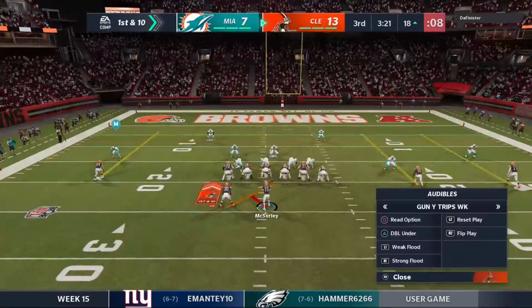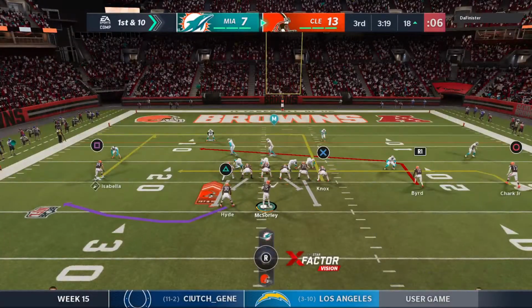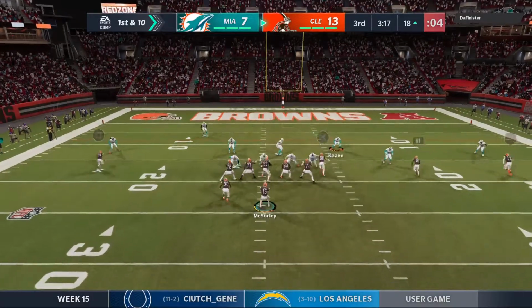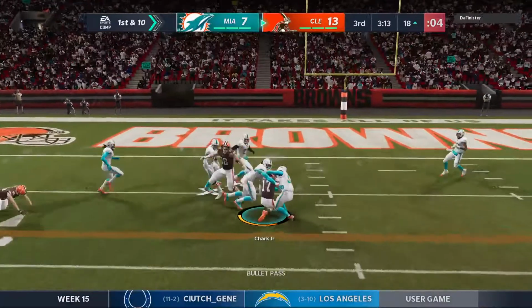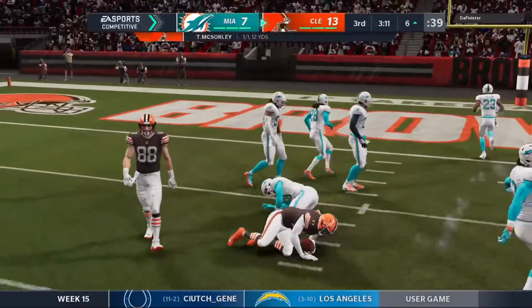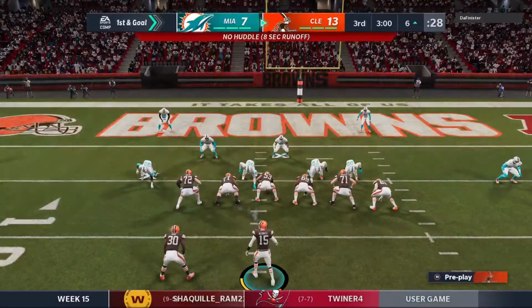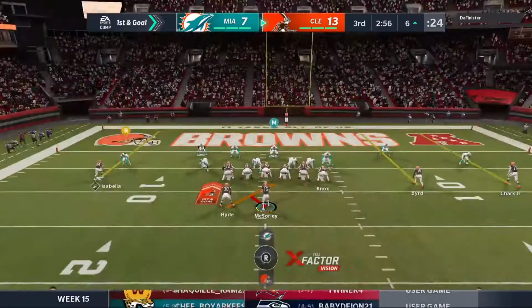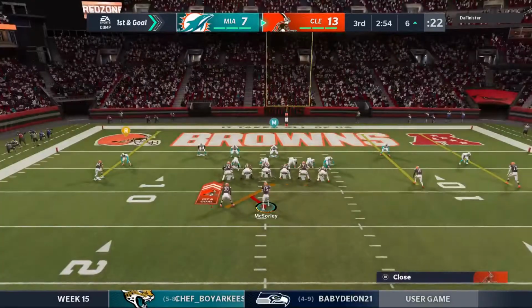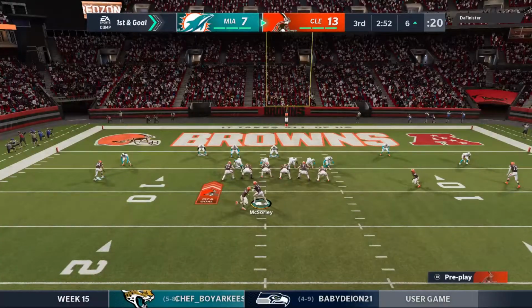Right there, 54. And here comes throw number 1 for the backup QB. And this one into the hands of DJ Shark. And the Browns are going to be set up with a 1st and goal coming up as they get him down at the 6-yard line. Back-to-back nice plays, 12 yards that time and a first down. 1st and goal at the 6-yard line.